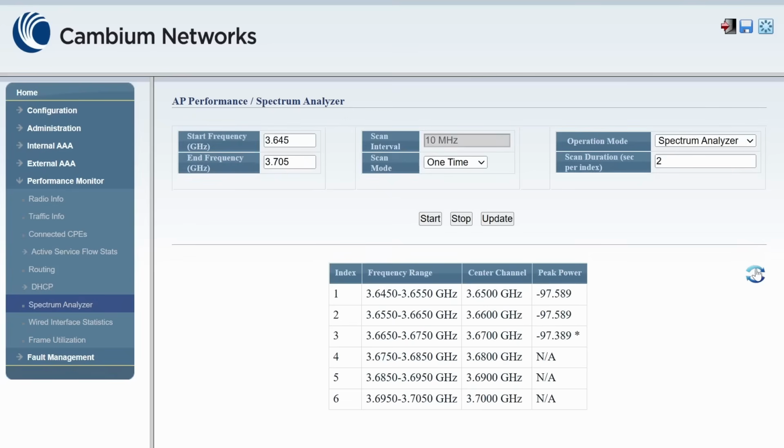In an actual deployment where the AP is on a tall tower, it's likely you'll see some spikes from APs on the same tower or APs on neighboring towers. You can use this info to see if you should adjust your frequencies, antenna down tilts, or output power.